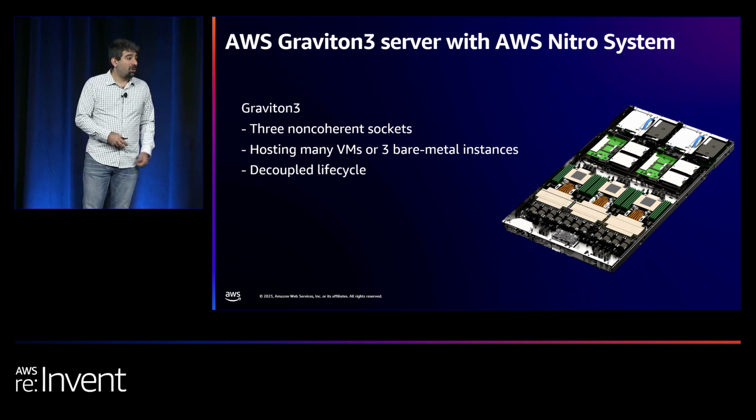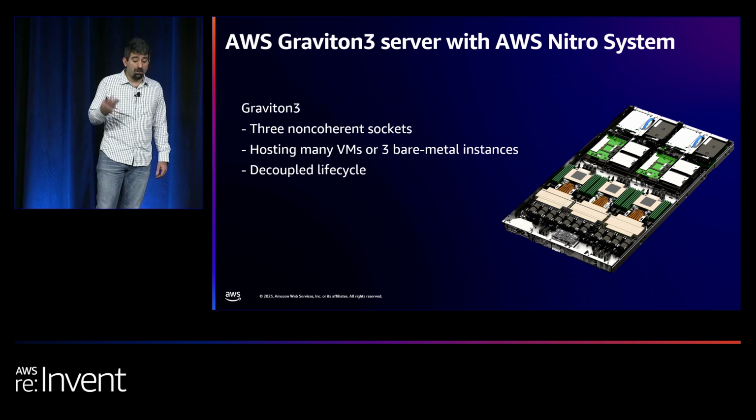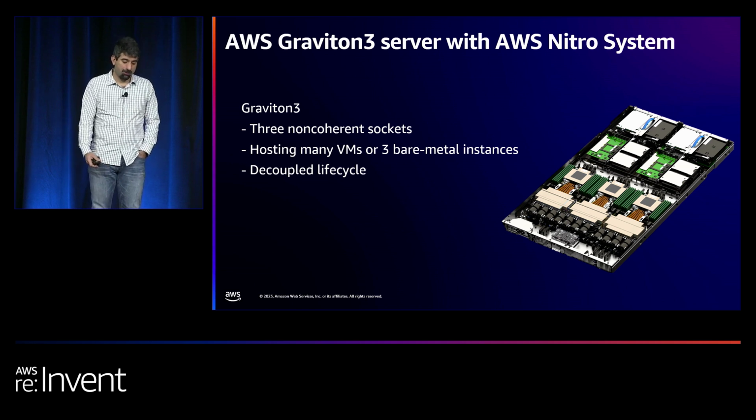The end-to-end ownership of both Graviton and the Nitro system allowed us to develop a Nitro card that could not talk to 1 socket or 2 sockets, but to 3. And all these 3 sockets have independent life cycles that are managed by the Nitro card. They could be bare metal instances, they could be virtual instances.